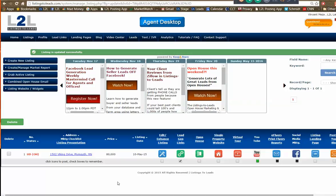However, if you use the tools that would be emailed to you automatically when you set up an open house here, you will get leads before that open house, during that open house, and after that open house. We send you a lead capture form that you can use on a tablet right there at the open house. Anytime somebody fills out a lead, they're going to get an email with a single property website with all the lead capture going on. And the tools are designed to capture leads before.